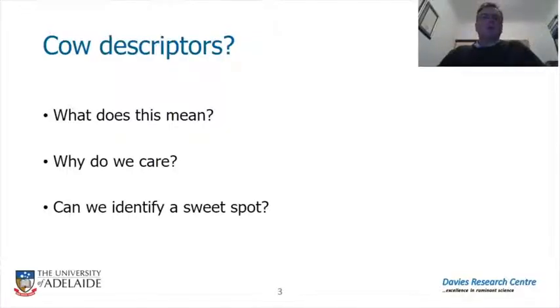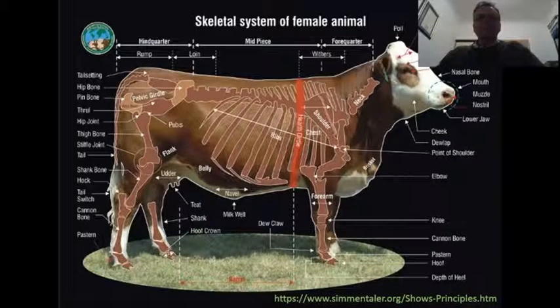So we could think about, well, what are cow descriptors? What do we mean by cow descriptors, and why do we care? And then when we're describing certain types of cows, can we identify a sweet spot? Is there a particular type of cow that really is very sweet in terms of being productive and capturing all the things that we would like to have? So here's one way of describing cows with a whole lot of different skeletal structures. But what I want to focus on is much more the genetic description of the cows.